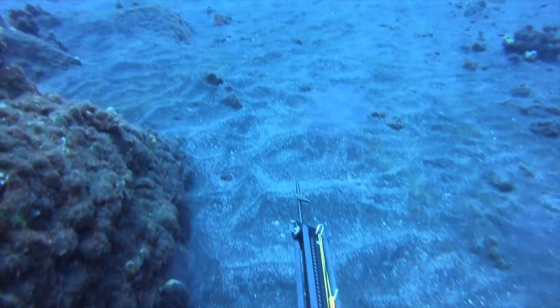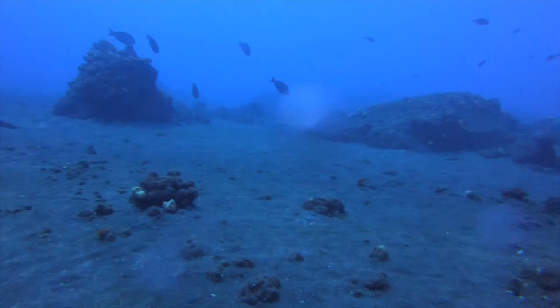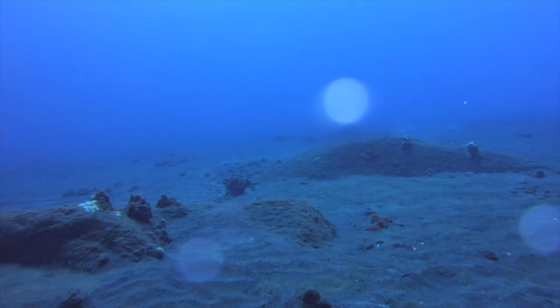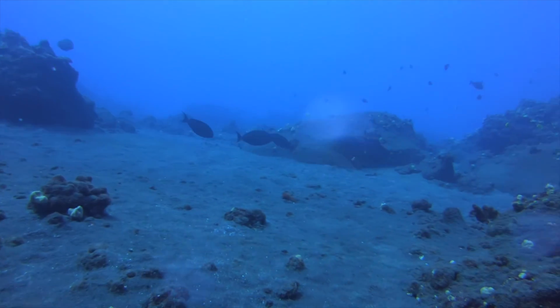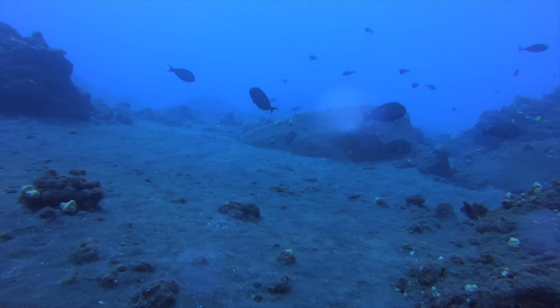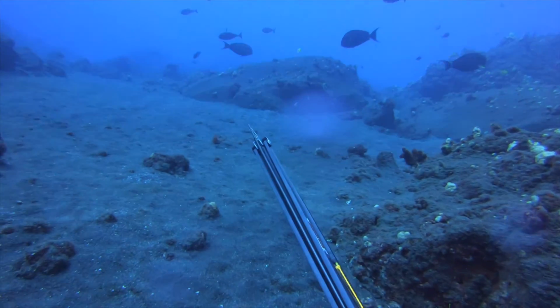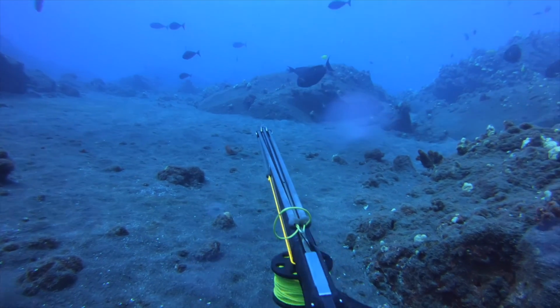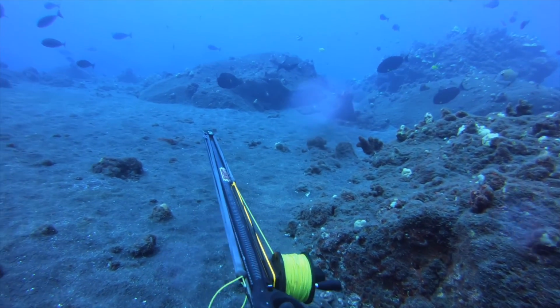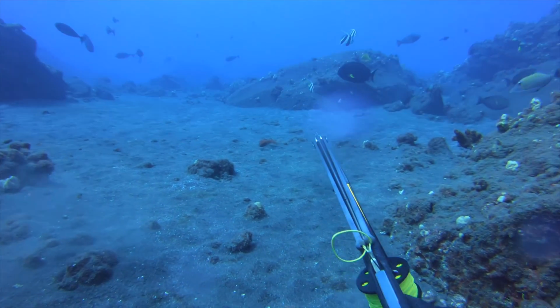On this drop, I told myself if the ukus don't come in, I'll settle for an oceanic walrus as a last resort. The ukus are nowhere in sight, so I take my time lining up on the biggest oceanic walrus, waiting for a solid shot.